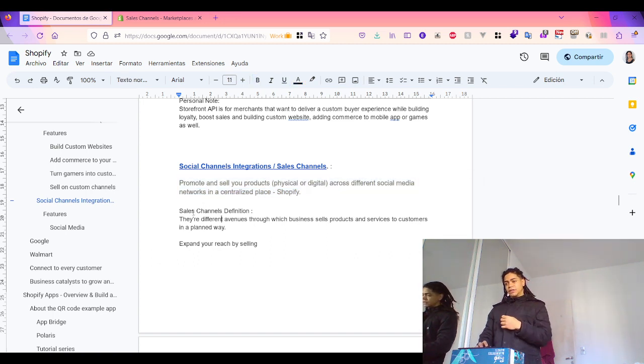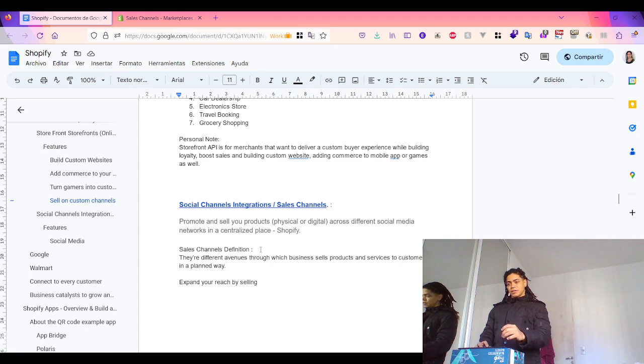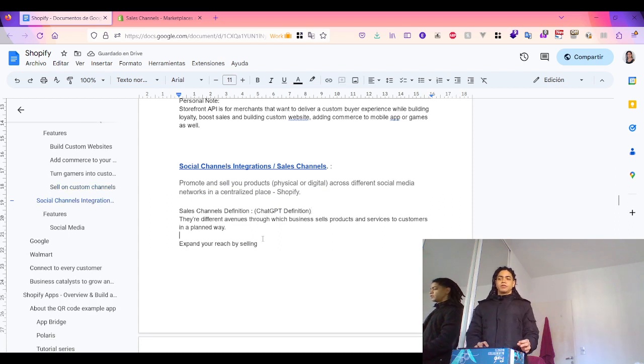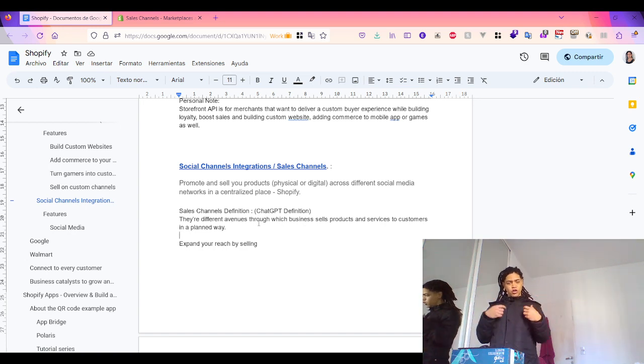And because I looked at the definition of sales channels from ChatGPT, let me put it here. According to ChatGPT, you can think of sales channels as different avenues through which businesses sell products and services to customers in a planned way. At least, this was my combined definition from ChatGPT and interaction-design.org.